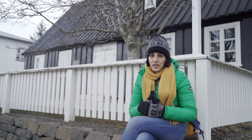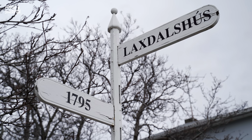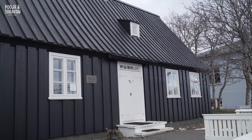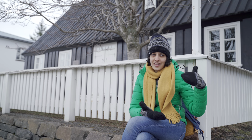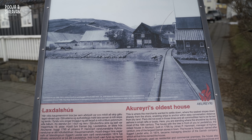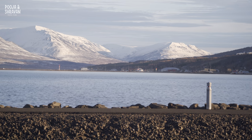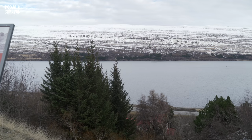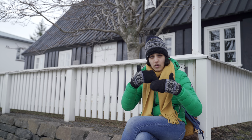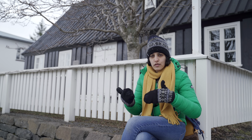So right now we are at the oldest house in Akureyri, called the Lagdal's Hus, which was built somewhere around 1795. This house has seen the history of Akureyri, and it has been actively a part of the history of Akureyri. Akureyri is at the edge of a fjord, and because the waters of the fjord are really calm, it's a perfect spot for a harbour. And this is the only piece of land between the Arctic and Iceland that could be used for trade.